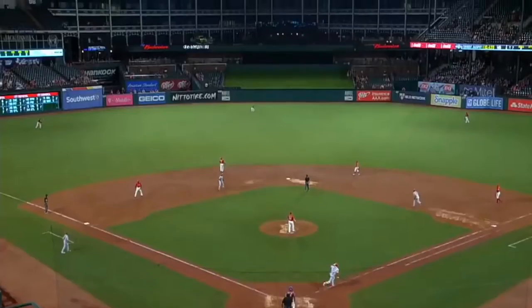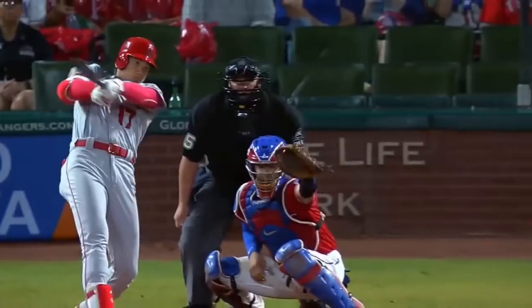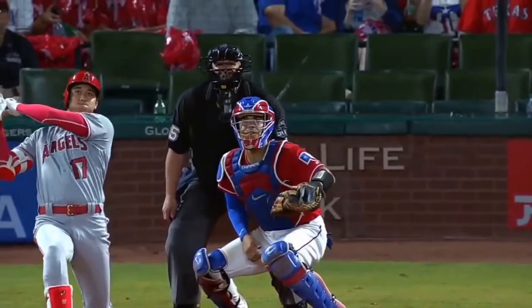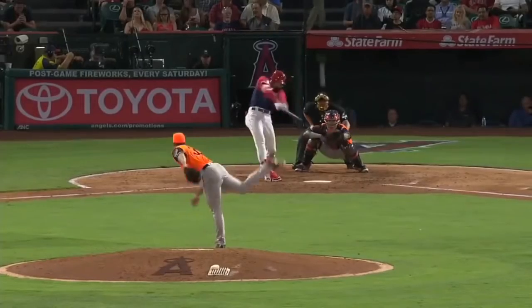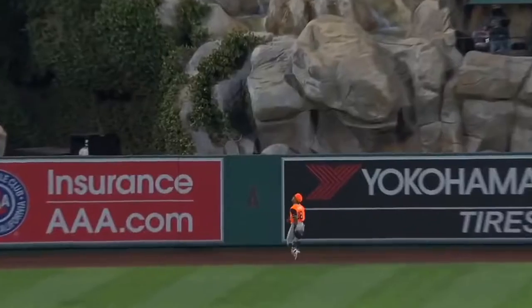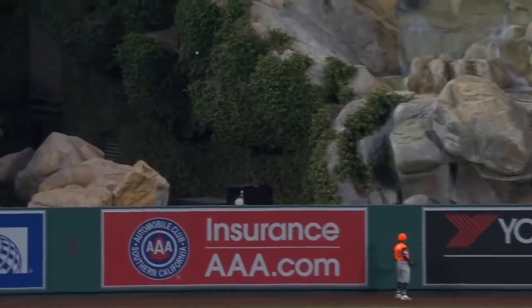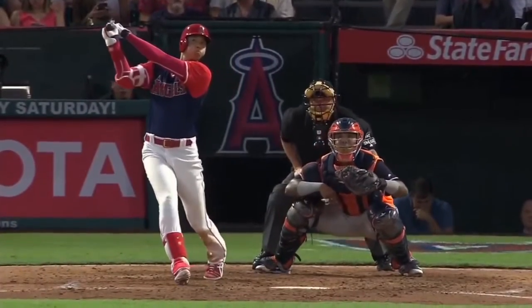And that is out to straightaway center field. Tochi going back at the wall. Gone! Pinch hit, big fly for Ohtani-san. Shohei going yard, center field, 3-run home run. Here's Shohei, and he'll drive one out to left center field. Tony Kemp back, at the track, at the wall, gone! Big fly, Ohtani-san! Shohei Ohtani, 14th home run.